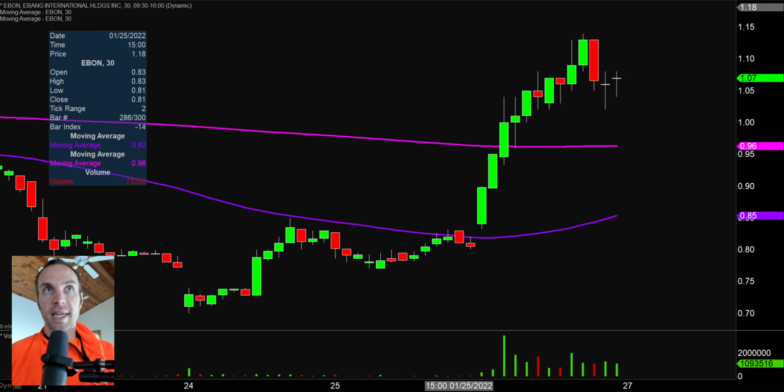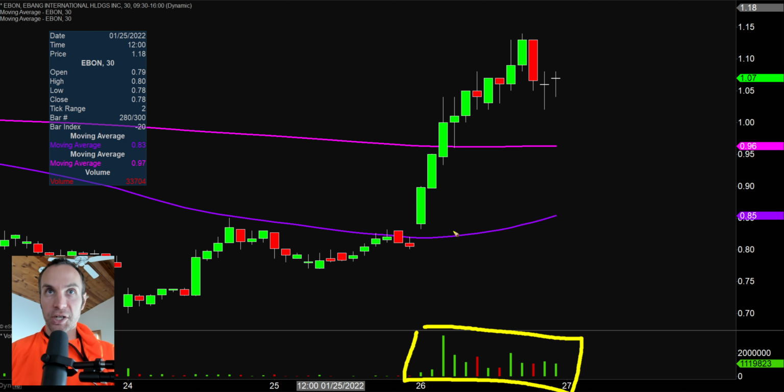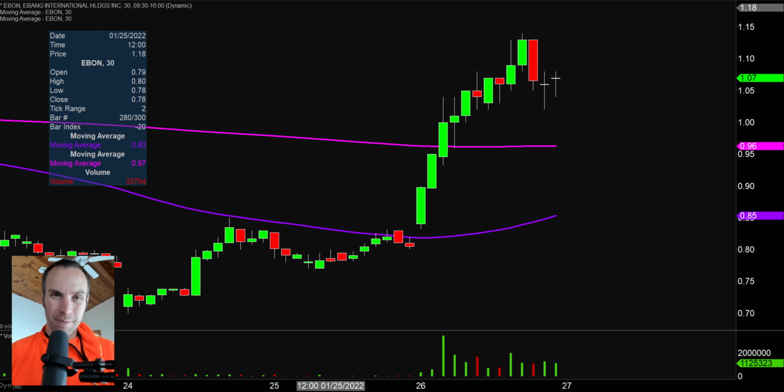Next one, ticker symbol EBON, and nice price range here if you like to play sub $2 stocks, good volume. And this is one of the few stocks out there that actually did not get absolutely destroyed, which is always good when you have these smaller stocks. Sometimes they're disassociated with the overall markets, and this is a great example of that.